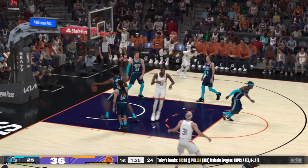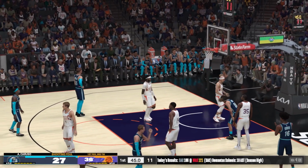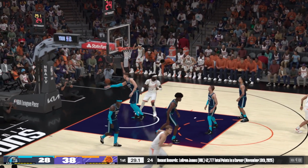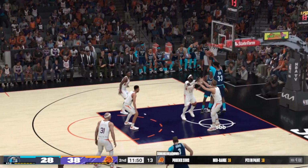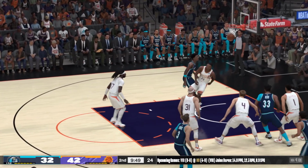Here's another one right here. He and Booker were the lifeblood of this Phoenix offense in this first quarter, while Cole Anthony gave us a lot of offense off the bench. This one's good again from Booker near the charity stripe, and at the end of one, it's 38-28, getting completely outgunned by the Suns. This one's off from downtown, but Webb's there to haul it in for the putback stuff.